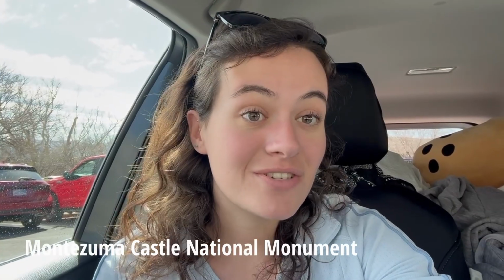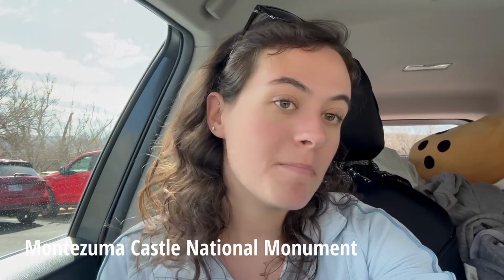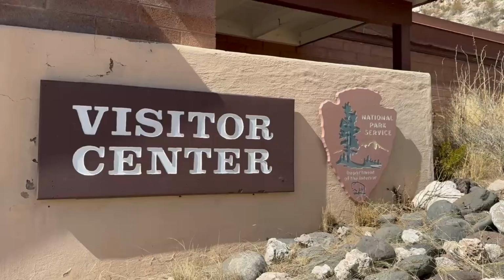I've made it to the visitor center and I'm going to get my passport stamped, and then I'm gonna try to find a couple hikes.